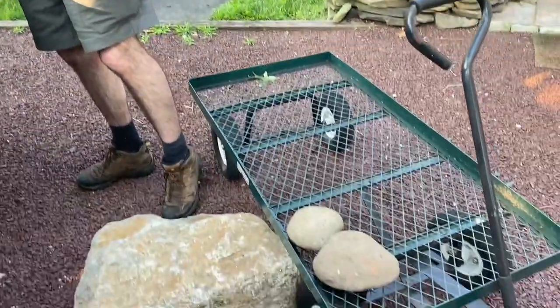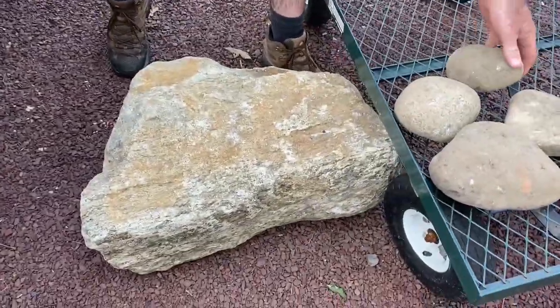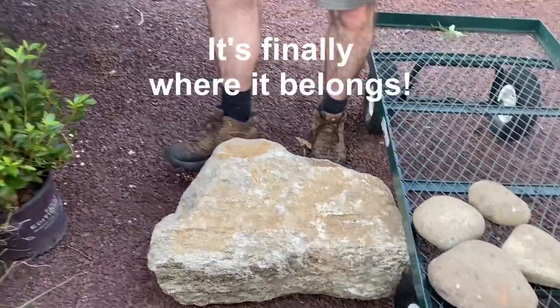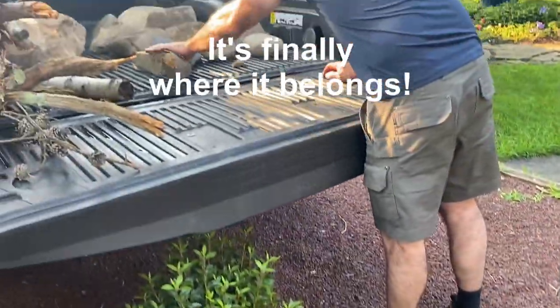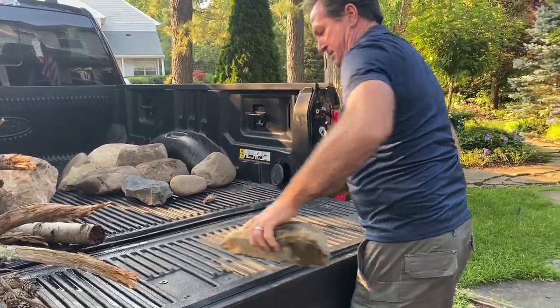These are small rocks. We're not used to small rocks. Look, a boulder still in our driveway. Shocking. We will attempt to move it today. Dun-dun-dun. A hand truck.